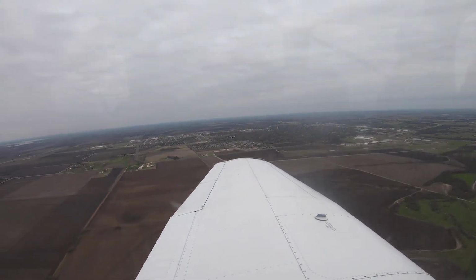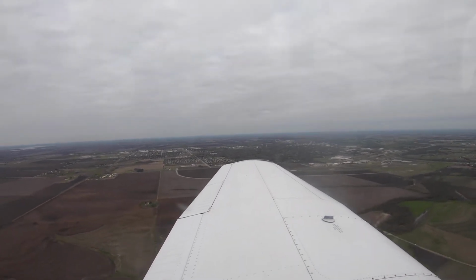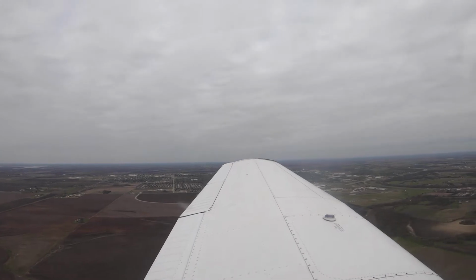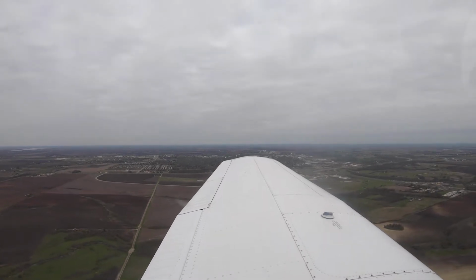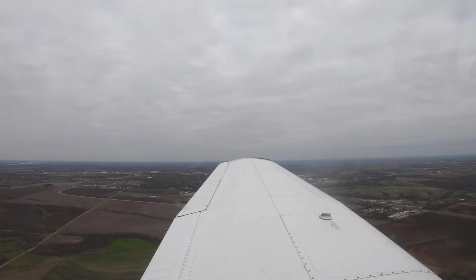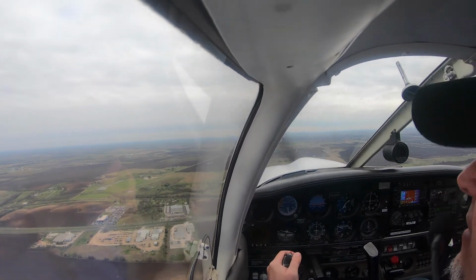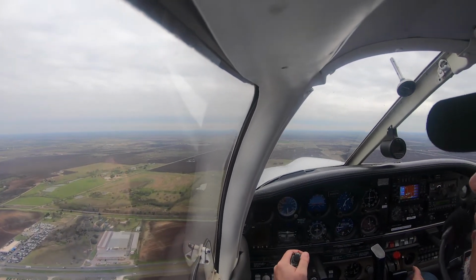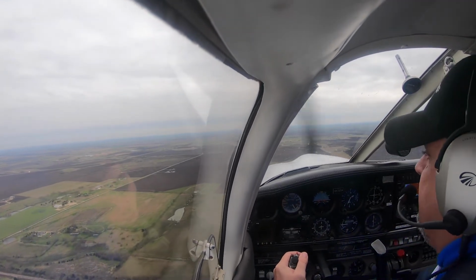Taylor traffic, Archer 43954, left midfield downwind for runway 35, touch and goes. Taylor traffic. Okay. Alright, let's do a good old-fashioned GUMPS check. Yeah, still good. Undercarriage down, mixture, fuel pump, and seatbelt. Okay. And then once we're abeam the numbers, we'll pull some of that power and add a notch of flaps if we can. You know, hopefully we'll be in the white arc. Okie dokie, let's go ahead and pull some power because we're already abeam. More power. Alright, let's see if we can put in one notch of flaps. Alrighty.